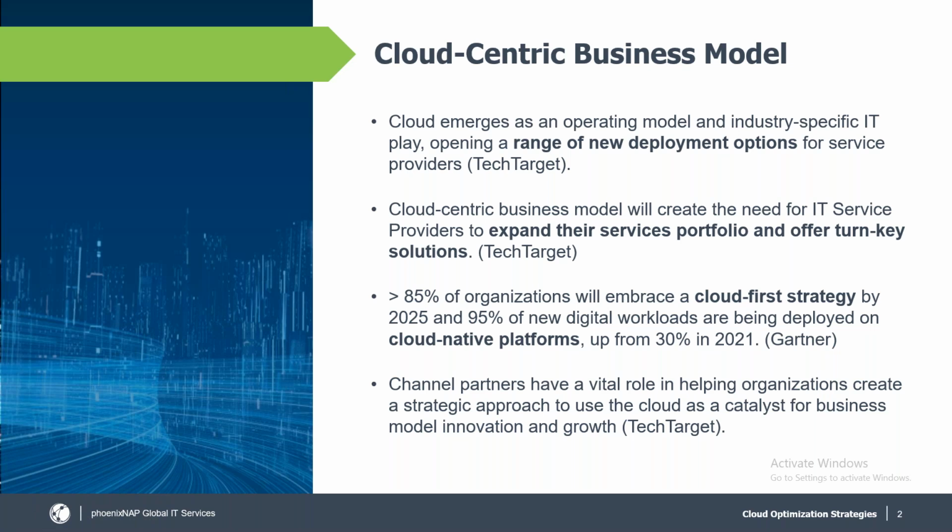So today, we're going to do a quick recap on cloud-centric business models. We're going to look at the general market. Cloud is definitely an expectation that companies on the IT side have today. There are a lot of options right now for how you deploy. There's also an expansion of the service portfolio, and cloud-centric business models really are a way to do turnkey solutions as well. According to Gartner, 85% of organizations are going to embrace a cloud-first strategy, which is true.